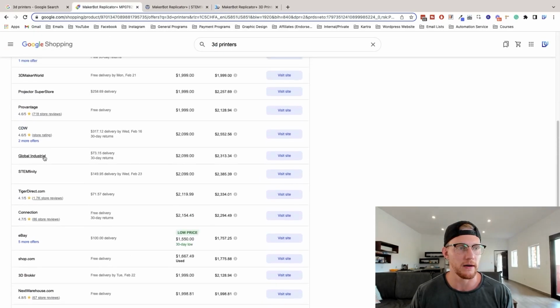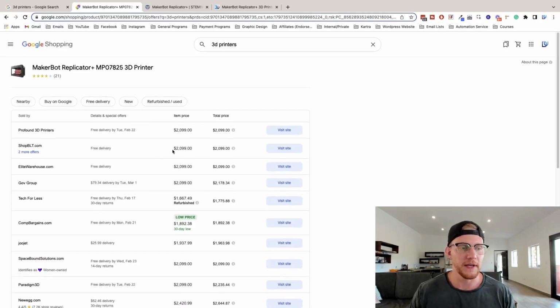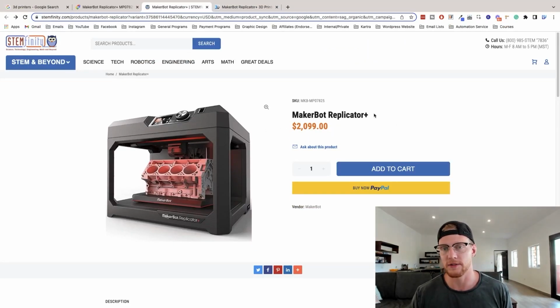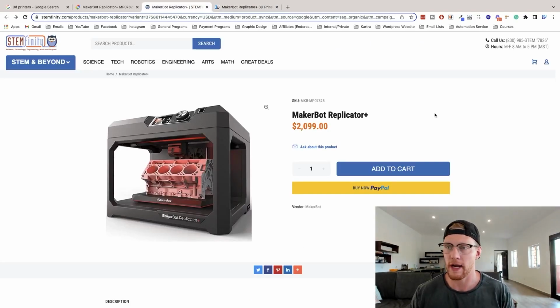stemfinity.com. I don't know where they are on here, but they're somewhere. They might be on page 2. I know nothing about either of these stores, but if we look, $2,099 and $2,099. And besides the fact that both of these stores don't really look that great to buy from, if this is your store somehow, I'm sorry. They're not the best looking, either of them. But let's leave that to the side. Let's just put these two in comparison of niched and not niched.